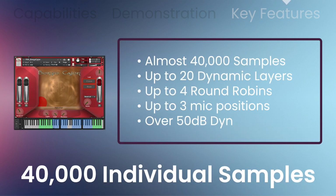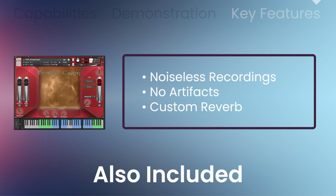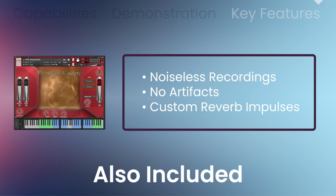There are 10 gigabytes in the download with 40,000 individual samples and up to 20 dynamic layers per note, as many as 4 round robins, up to 3 mic positions, and over 50 decibels of dynamic range. All the recordings are totally noiseless with no artifacts. There are even custom reverb impulses included.